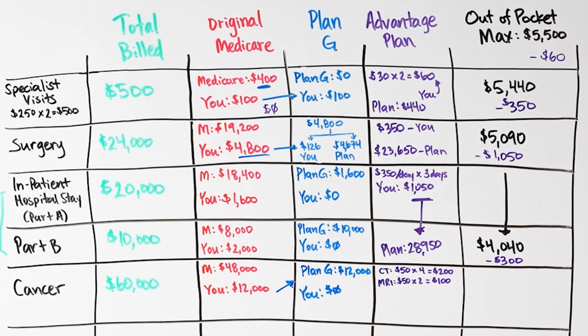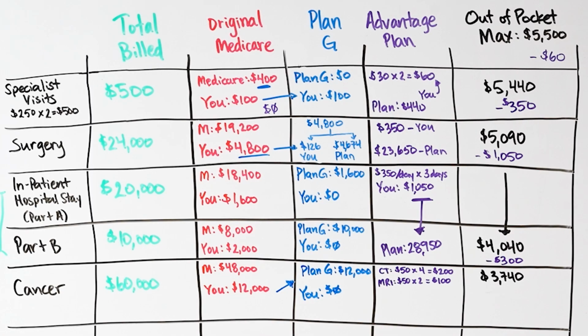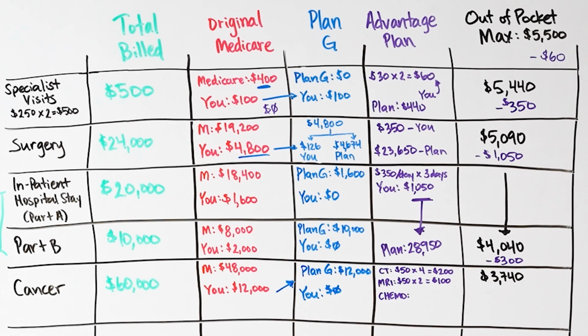So for scans, we're at $300 in copays, bringing that amount to hit our out-of-pocket maximum on the Advantage plan to $3,740. Here's where things get tough for Advantage plans with high out-of-pocket maximums. Chemo drugs are typically covered at 80% by the plan with a 20% coinsurance to you. Let's say that the chemo drugs cost $30,000 in this example. The plan will cover $24,000. $6,000 is your responsibility up to that out-of-pocket maximum.